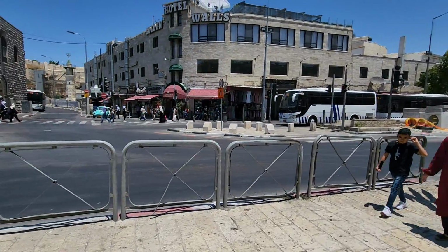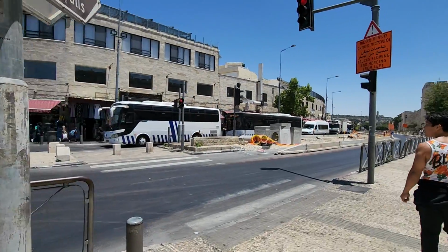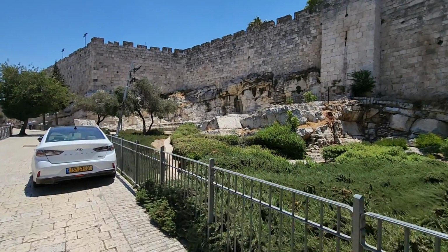Then this is East Jerusalem. I love to visit that place. You can see that the bedrock is part of the wall.